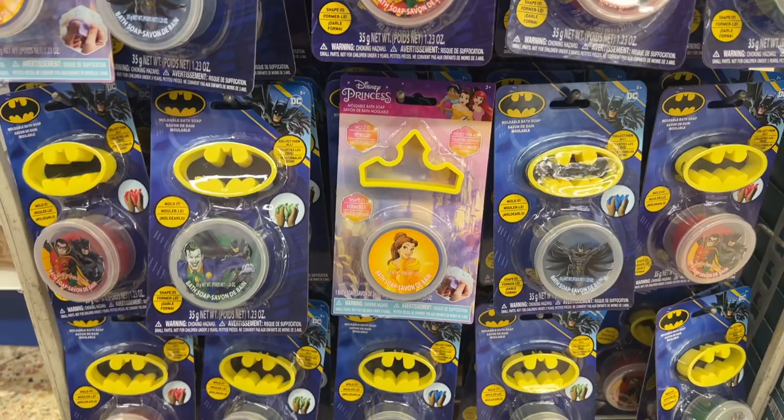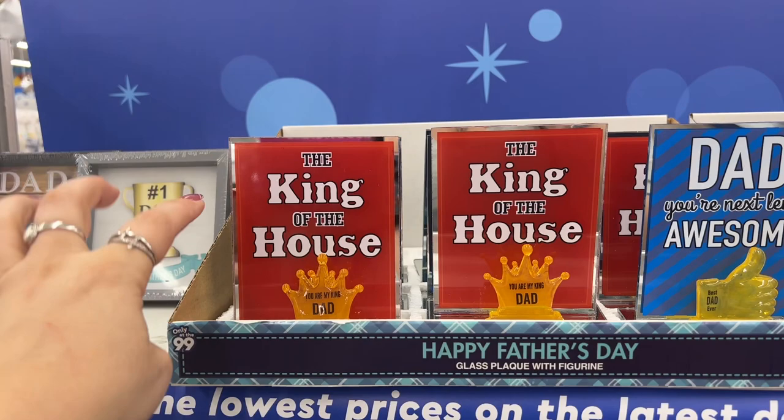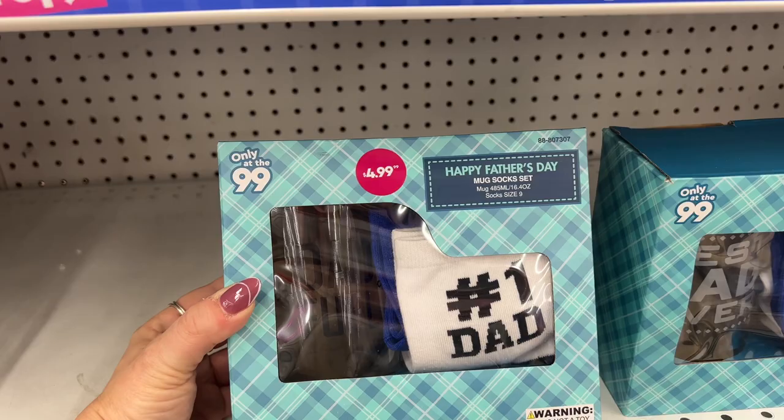For Father's Day, they have here for $1.29, sorry. Best Dad Ever. Dad, you're a classic. Number One Dad. These are $2.99 that are glass. You're the king of the house. Dad, you're next level awesome and best dad ever. And then they have these Happy Father's Day mugs and sock set for $4.99.